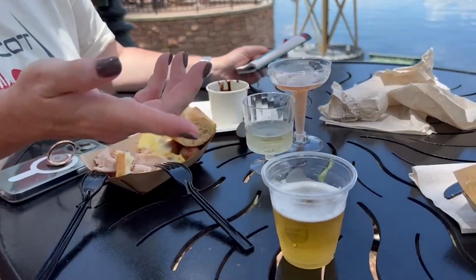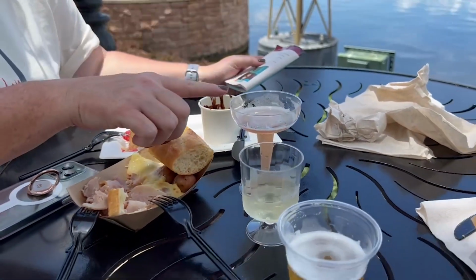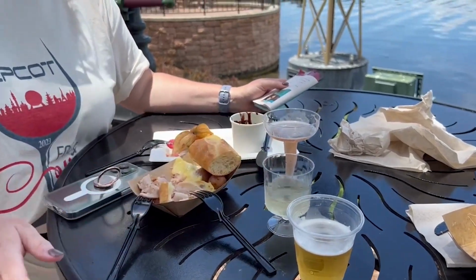For the beverages, there is a key lime beer, Radler, there is a white wine, and then there's a frozen rosé. This is kind of overpriced. If you want to skip something, I would definitely skip this. Maybe stick to the wine and the beer, but overall, a very good booth.